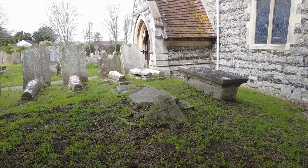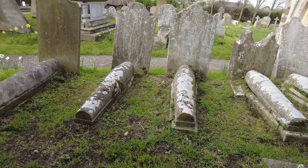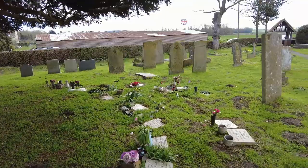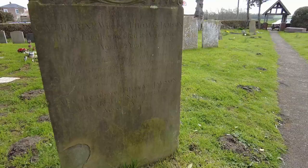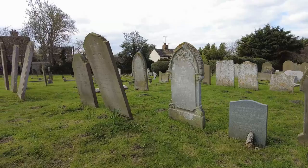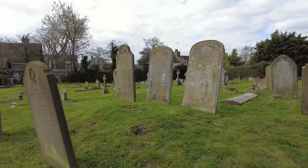And, royal graves here, typical of some of these old churchyards. Some of the original stones. As I say, they've got some really large stones here. Some of these are 5 foot high plus. I suppose they certainly made a statement in their day.